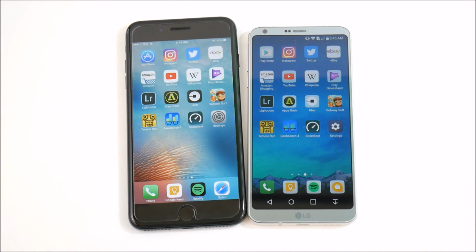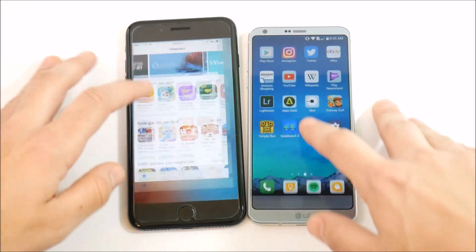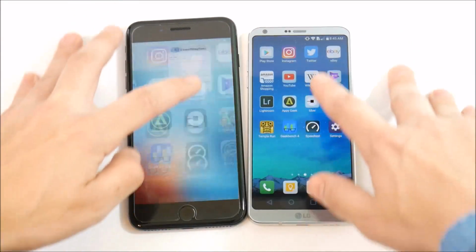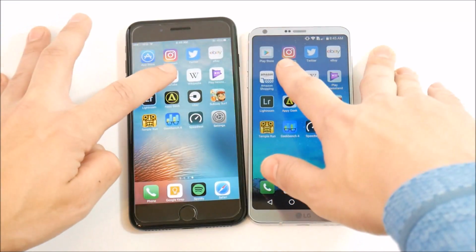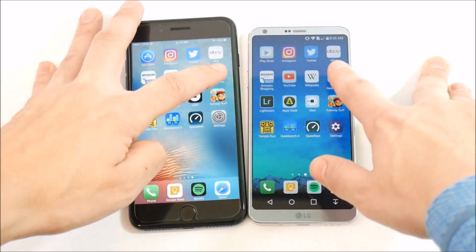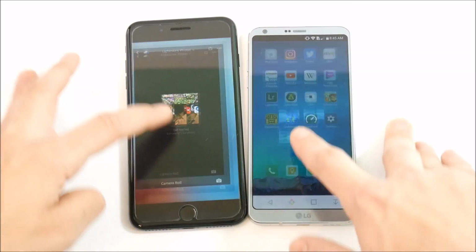Okay, so let's go through the applications to test the RAM management on both the iPhone 7 Plus as well as the LG G6. So let's begin with the App Store and the Play Store. You should see about dead even. Instagram, dead even. Twitter, dead even. eBay, dead even. Amazon, dead even. YouTube, dead even. Wikipedia, dead even. Play Newsstand, dead even. Lightroom, dead even.